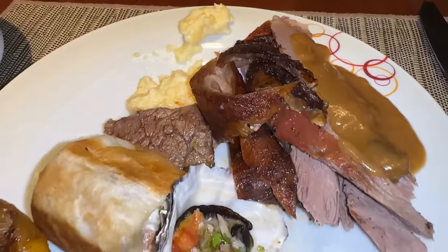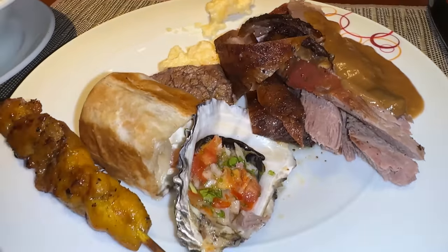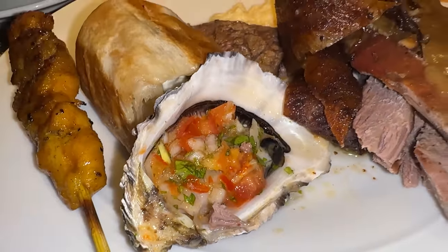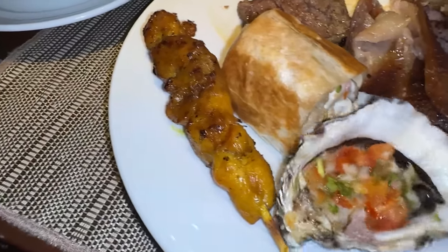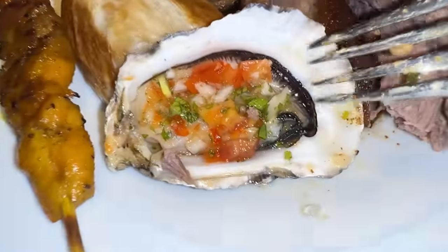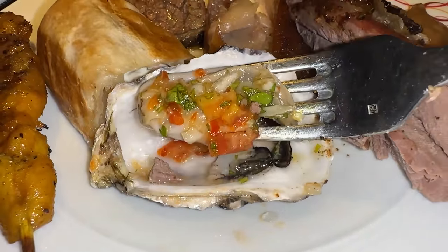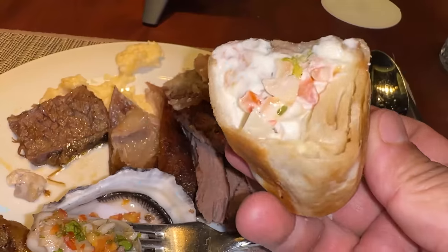Next plate, finally went and got a piece of that giant roasted lamb. They gave me some skin and meat. Got some baked oysters. Whoa. Juicy plump oysters, sweet tomatoes. That citrusy sweet sauce covers that oyster, but doesn't really overwhelm it, so you can still taste the awesome flavor of the oyster. Also got a chicken shawarma.